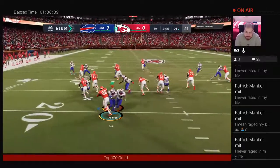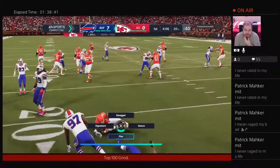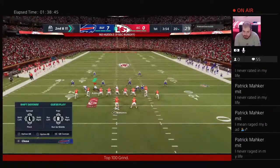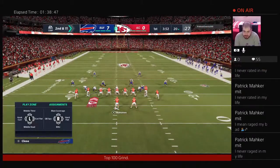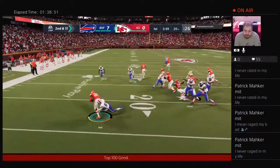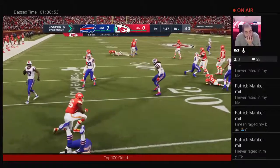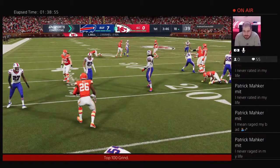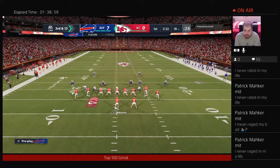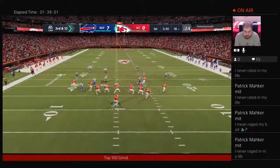Now the first carry for Le'Veon Bell. And he got blown up on that play. Back at the 20. He'll lose a yard there, and it's 2nd and 11. On 2nd down, it's Bell. And again, this Buffalo defense there in run support to stop him behind the line. The 2nd down play results in a loss of 2 yards.